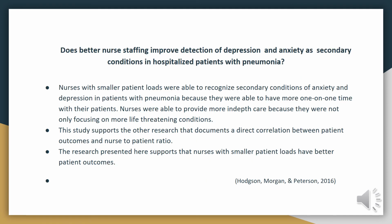Nurses with smaller patient loads were able to recognize secondary conditions of anxiety and depression in patients with pneumonia because they were able to have more one-on-one time with their patients. Nurses were able to provide more in-depth care because they were not only focusing on more life-threatening conditions/symptoms. This study supports the other research that documents a direct correlation between patient outcomes and nurse-to-patient ratio. The research presented here supports that nurses with smaller patient loads have better patient outcomes.